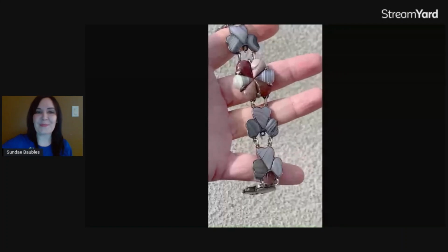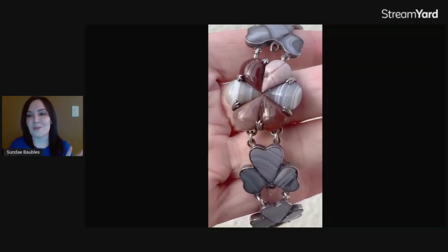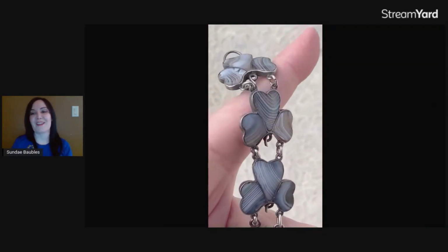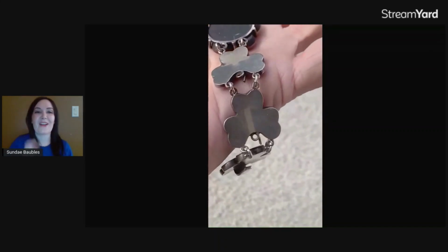Here we are. Now, this one has the trefoil motif, which was very popular. Many Celtic elements were included in Scottish jewelry. I love that buckle style too. I know there's a few of you in the chat that quite enjoy buckle style.